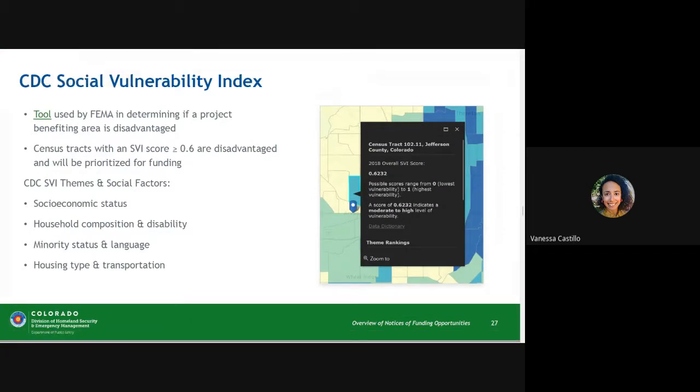So this is what the CDC Social Vulnerability Index looks like. This is the tool, like I said, that FEMA is going to use to determine if a project benefiting area is disadvantaged. You should upload a copy of this map highlighting the project benefiting area to your sub-application. And we've linked this tool here for those of you who haven't accessed it yet.